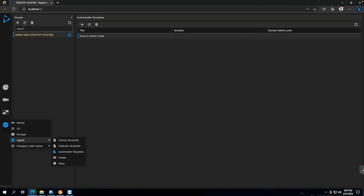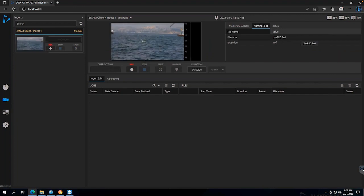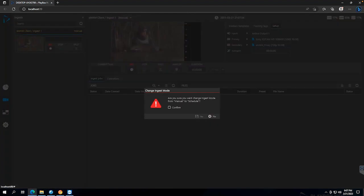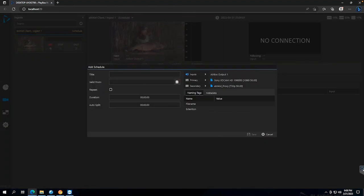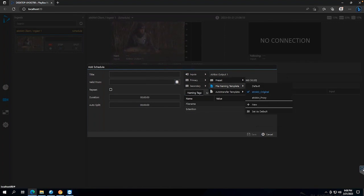Okay, so the other part is obviously I can have multiple presets for the formats I want to record. I have a couple of profiles here set for my original and my proxy. If I go here, you can see I have an input, but this is in manual mode. Let me just show you in scheduling mode, which is very similar. If I want to add a new scheduled job, again, I select my input, I select my primary format, and in the primary format, I select which encoding preset, file naming template, and auto transfer template. As you can see, these are the ones that I just previously set up.